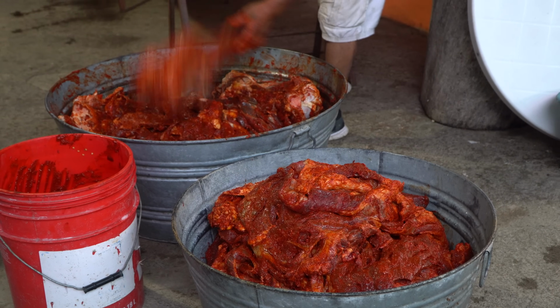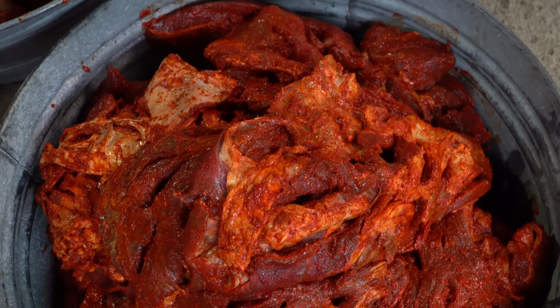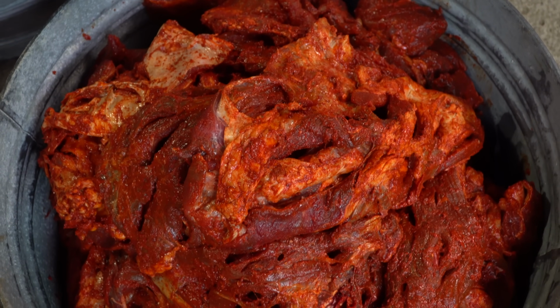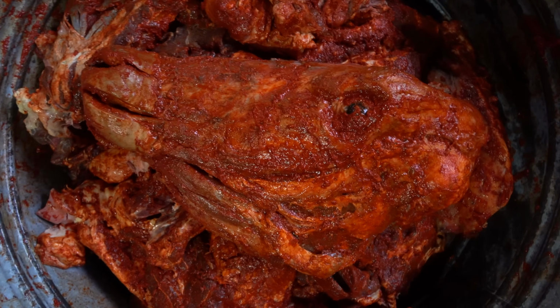So the barbacoa we're cooking today is beef, and it's been brined overnight and then marinated in a ton of different spices, a lot of chili, and they've even got the whole beef head that's going to be barbecued as well.